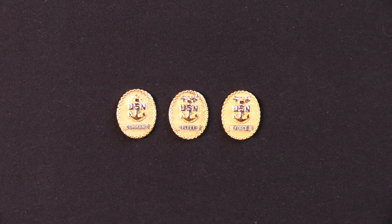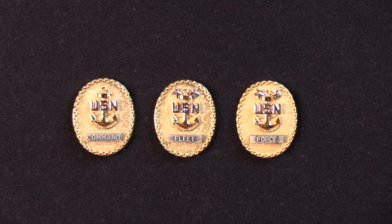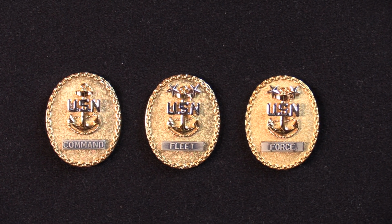One of the most unique and prestigious badges in the United States Navy is the Navy's Fleet, Force, and Command badges. And the Navy's Fleet, Force, and Command Master Chief, Senior Chief, and Chief Petty Officer badges are worn by all naval personnel serving in the capacity of Master Chief Petty Officer of the Navy, Fleet Master Chief, Force Master Chief, Command Master Chief, and Command Senior Chief or Command Chief Petty Officer.